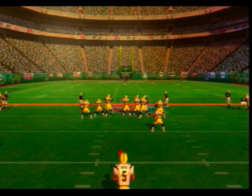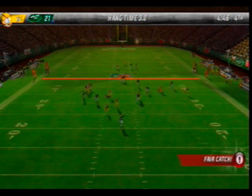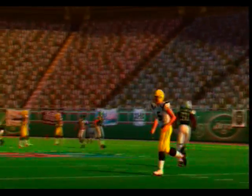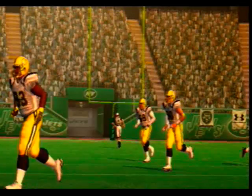Simeon, into return. And he signals for the fair catch. If they want a shot in this one, they got to put something together on this drive. There just isn't much time left.